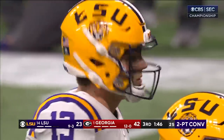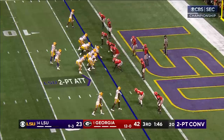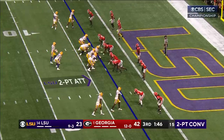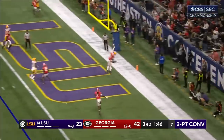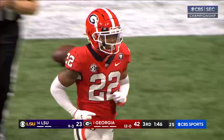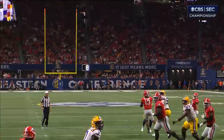Let's see what they've got for the two-point conversion. Josh Williams, the tailback. Stack receivers to the right side, to the bottom of your screen. And Mason Taylor is always a good call down this close. He just went in motion and set up on a stack on the other side. Nussmeier throws high and incomplete. Not able to get it to Brian Thomas. And so it's going to remain 42-23 with a minute 46 remaining in the third quarter. Tigers hanging around.